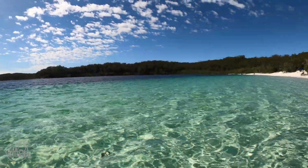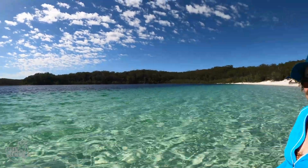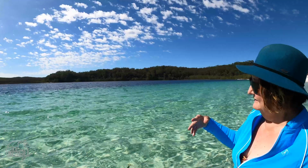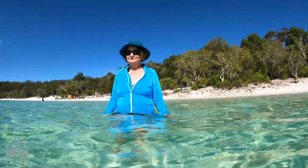This is everything I expected it to be. Yeah, it's beautiful. It's bigger than what I thought it was going to be. Oh, you just thought it was going to be like a little dam type lake. No, I thought it would. I didn't realise it was going to be so deep. Yeah. I knew there were deep parts, but it's much bigger. Yeah. Nice clear water.